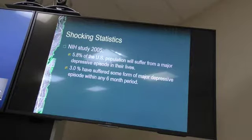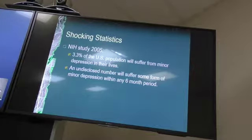5.8% of the population will suffer from a major depressive episode in their lives. 3% will suffer some form of major depressive episode within any 6-month period. That's incorrect. It should be 33%, not 3.3%. 33% of the U.S. population will suffer from a form of minor depression in their lives. Of course, there's 4 of us in the room, so one of us will suffer from depression sometime in their lives. An undisclosed number will suffer from some form of minor depression. And this is known as dysthymia, or just sadness, I guess you could say.